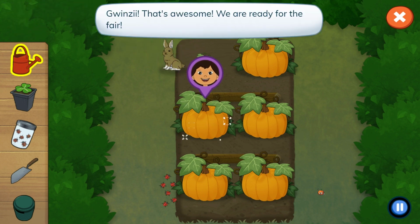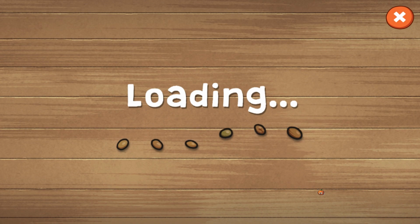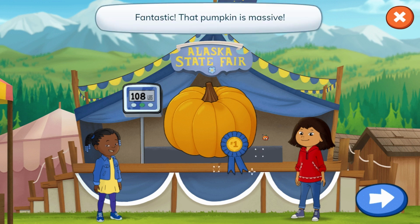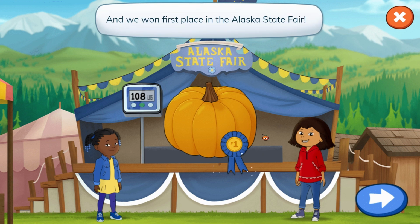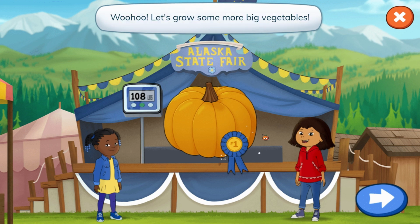That's awesome! We are ready for the fair. Let's see how much the pumpkin weighs. 1st place in the Alaska State Fair. I can't wait to share these yummy vegetables with our friends and family. Woohoo! Let's grow some more big vegetables. Tap the button to choose another vegetable.